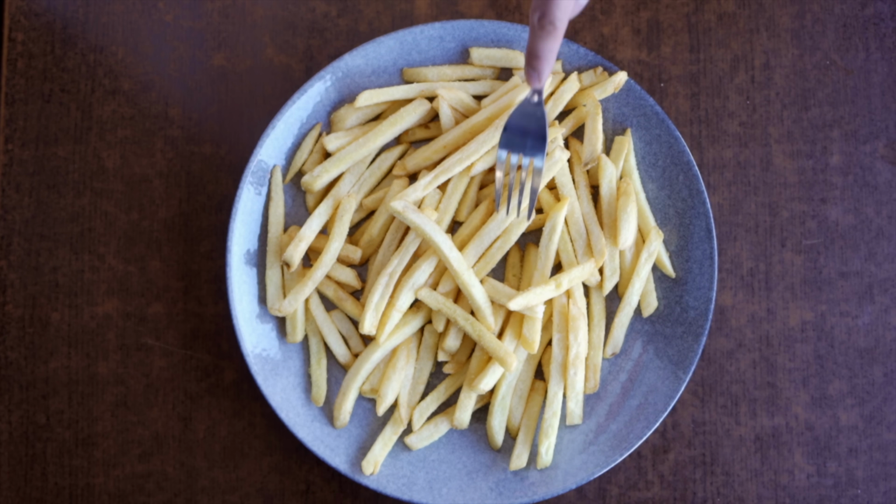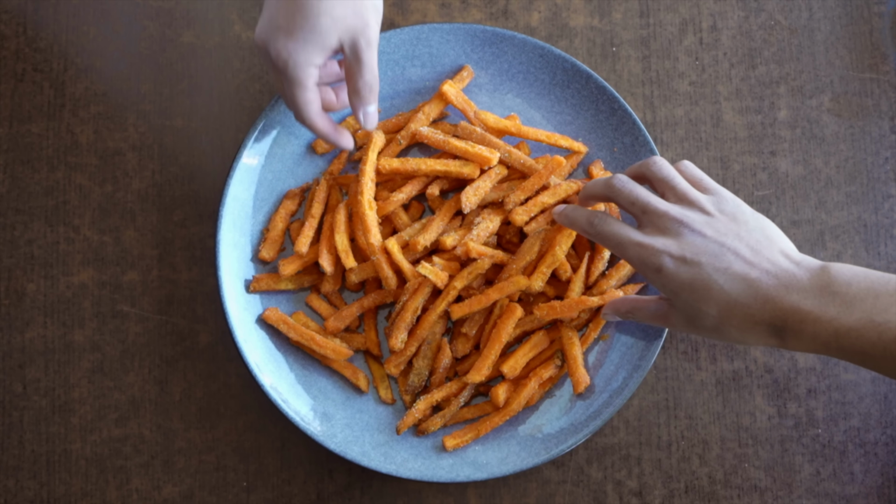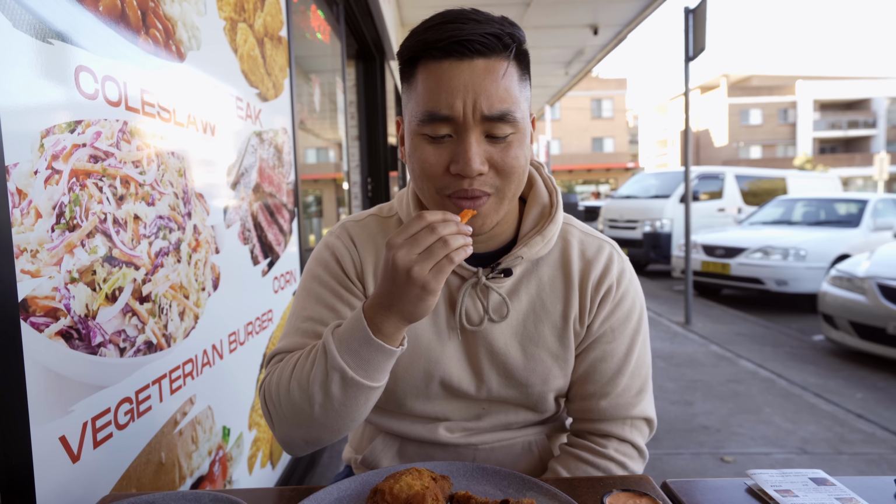And apparently in the Dominican Republic, they eat a lot of the fried chicken with different things, hot chips, French fries, whatever you call it. Traditionally, I don't think they do sweet potato, but the sweet potato fries here are really good, man. If you come here, definitely get these. They're super soft on the inside, really crispy.